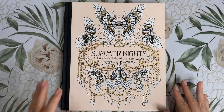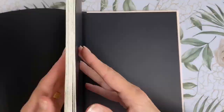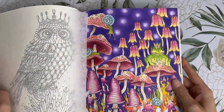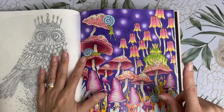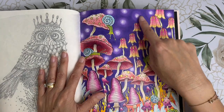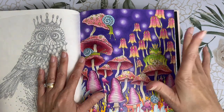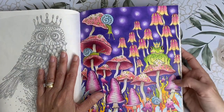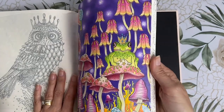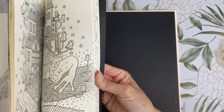Next we have Summer Nights by Hannah Carlson. And I think there's only one you can see there. This is the very first page I ever coloured in a Hannah Carlson book, and my very first attempt at a bokeh type of background, which does not translate whatsoever. And this was coloured with Prismacolors, but also it's got a bit of gold Calero paint on there as well. I think that might be the only one I've coloured in this book.